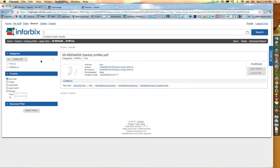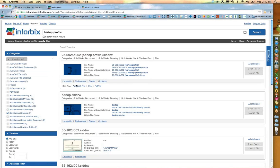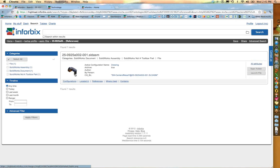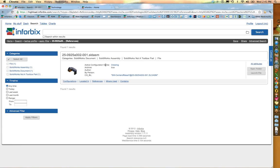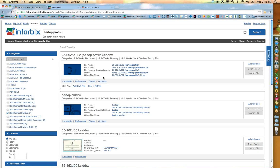So imagine how helpful and useful it is to have at your fingertips a tool that aggregates all the information you need. It even has references. I'm just going to click that. I don't know what's going to happen. I'm not familiar with this data set. But there we go. There's an assembly drawing of that. Again, that could be very, very helpful to me, particularly if I'm looking for all the information I need.